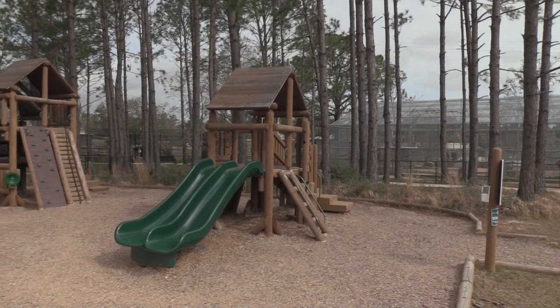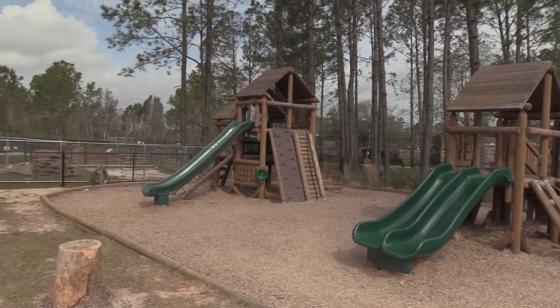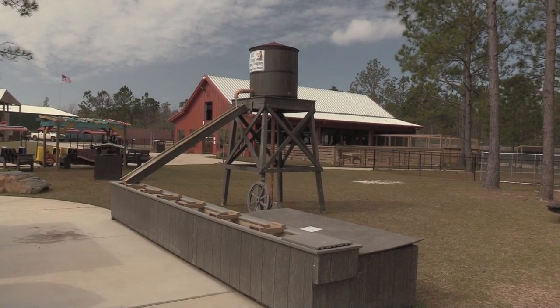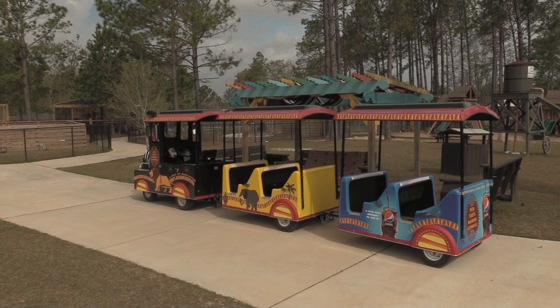Got the bear's playground. Got to do gem mining. This is an upcharge. We do have a trackless train ride in this area.